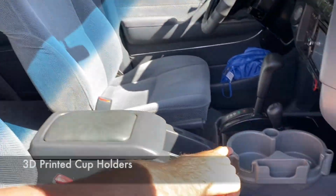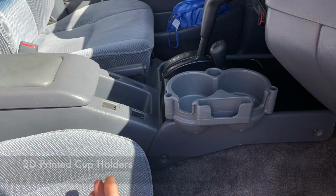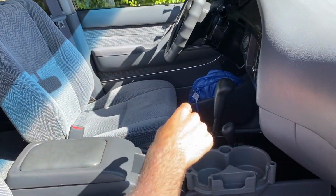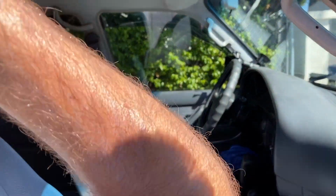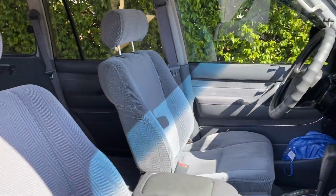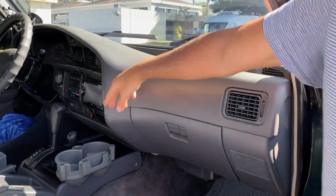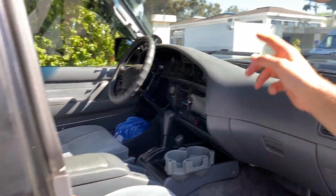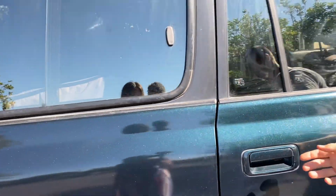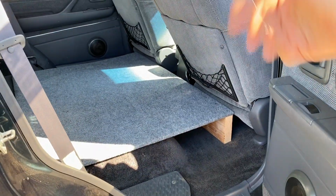I installed this 3D cup holder set because there's just nowhere to put your beverage in this car. And as you know, I love my large water bottle, and it fits in these cup holders. So I installed those, and then what else did I do on the inside? Yes. As we come to the back seats, that head unit over here was from the original owner, so it's like a JVC head unit. It's nothing special, but I can hook up my backup camera to it, so that's very useful because sometimes you just need to see what's going on behind you. When the truck is full of stuff, you can't see.